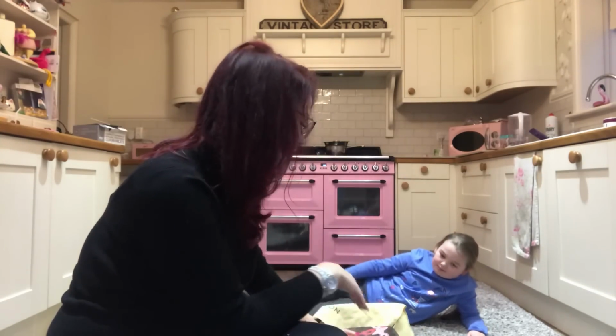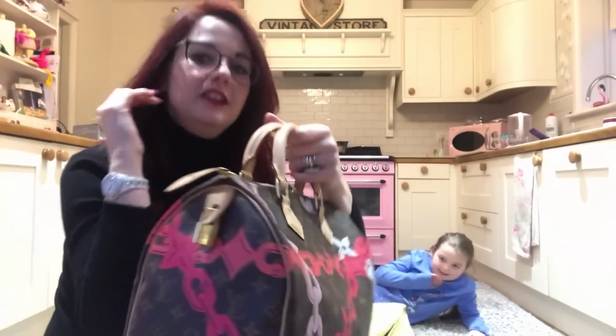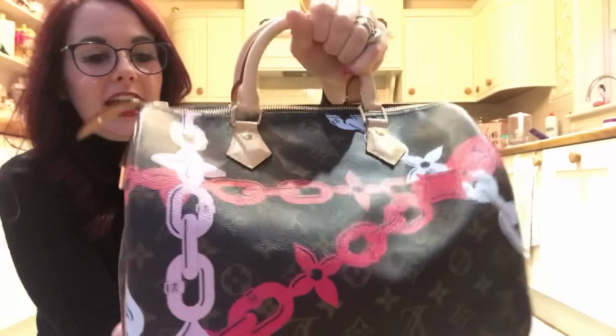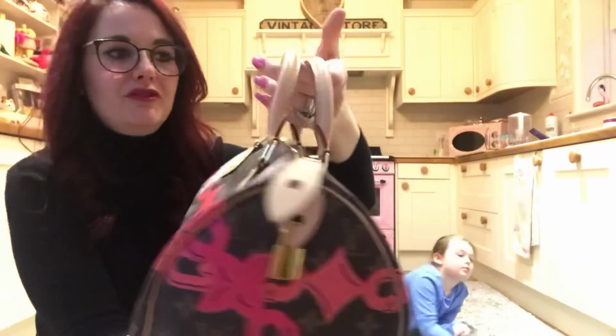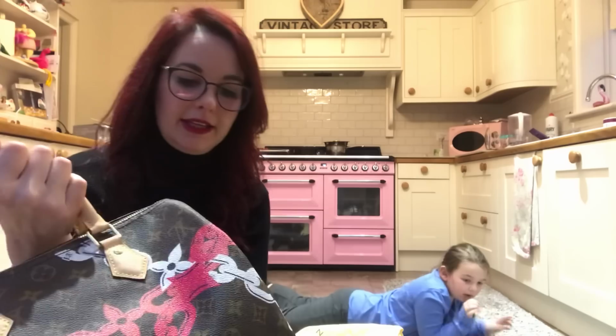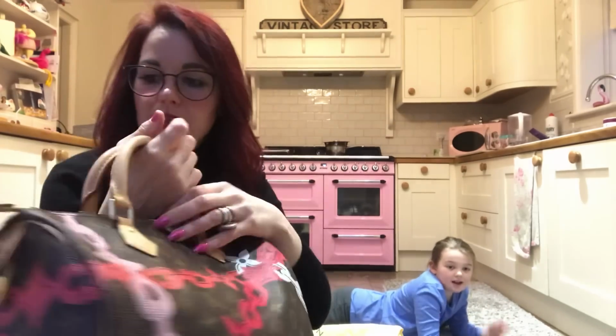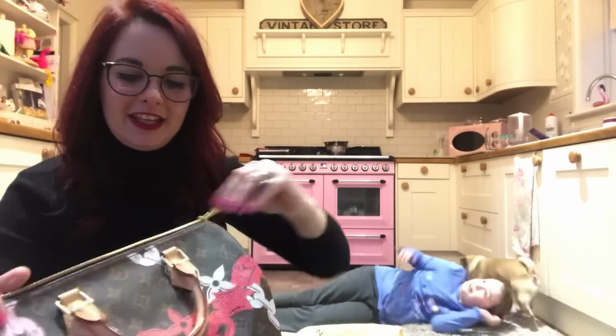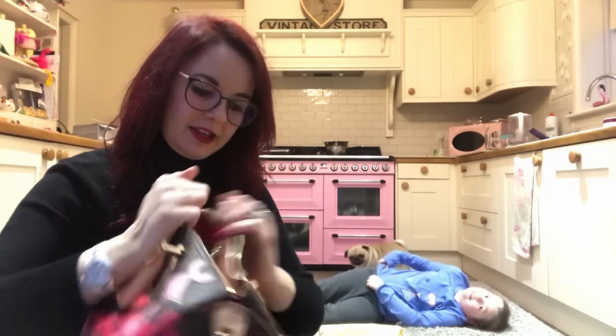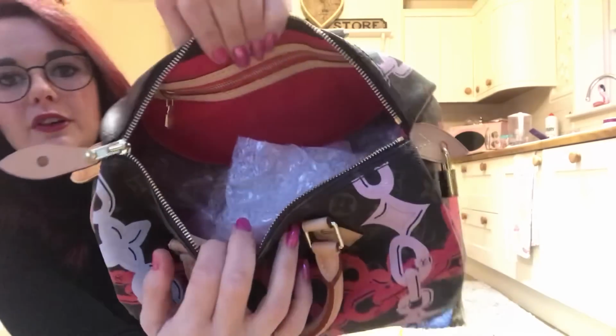We've nearly done. So the next one is another Louis Vuitton Speedy 30, and this is in like a chain design. Again, I've not really used this. This bag is near enough in as new condition. It's absolutely beautiful. I love all the chains across it. They're in different shades of pink. They're so lovely. And then the lining of this one is like a bright pink colour. So again, so cheerful on a dull day.